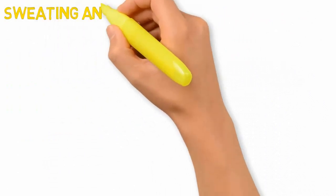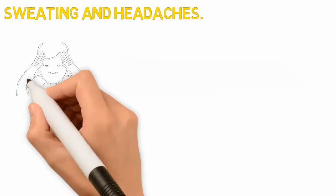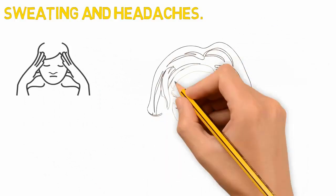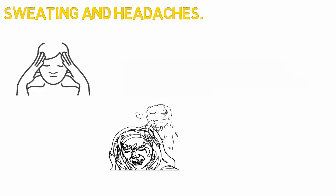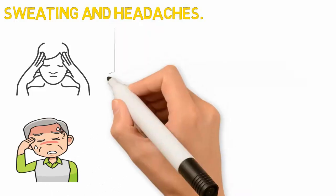Number 1. Sweating and headaches. Prolonged exposure to a hot environment and increased physical activity may cause the first stage of a heat stroke. The common symptoms of this stage are discomfort and uneasiness. You experience excessive sweating with strain during the presence of heat. You may also have to deal with acute headaches.